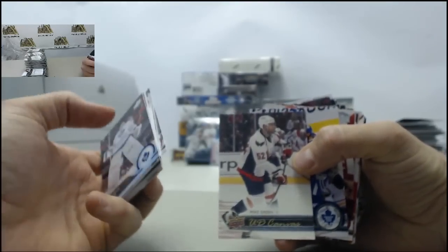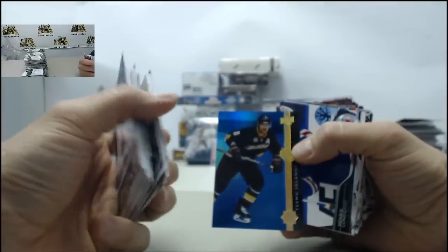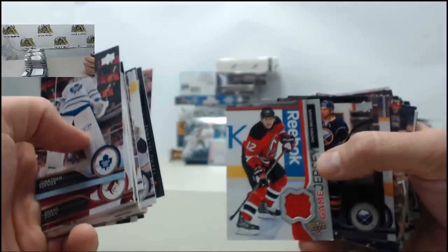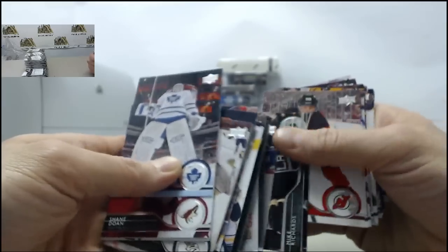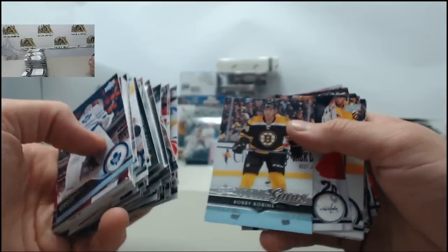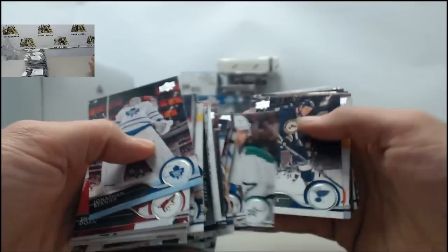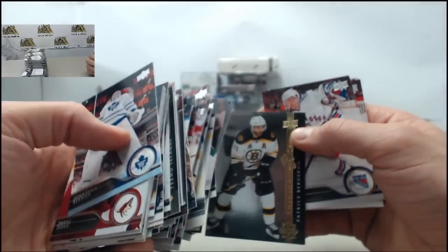Upper Deck Canvas, Mike Green, Washington Capitals. Shining Star, Timo Solani. A jersey of Damian Bruner, New Jersey Devils. I think the Devils have had a couple jersey hits so far. Young Gun, Bobby Robbins, Boston Bruins. Ryan Johansson, Upper Deck Canvas for Columbus Blue Jackets. Patrice Bergeron, Boston Bruins, Shining Star.